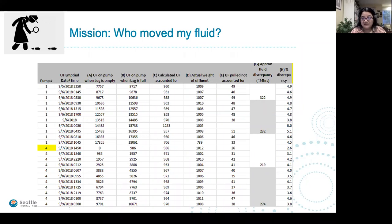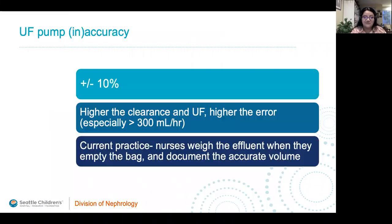But obviously, for a 70 kilo patient, the 300 mLs over 24 hours might not mean a whole lot. But for a 4 kilo baby, that's a significant volume that can change their hemodynamic status. So like I said, we noticed that this was the issue with the ultrafiltration pump, and this was within what the manufacturers had said it would be.